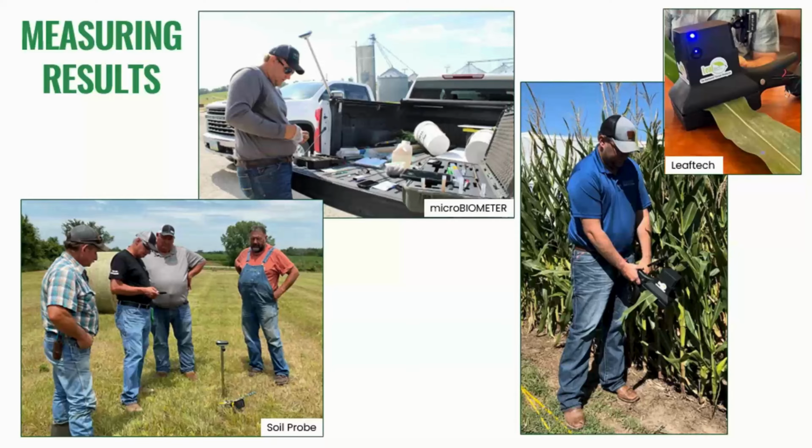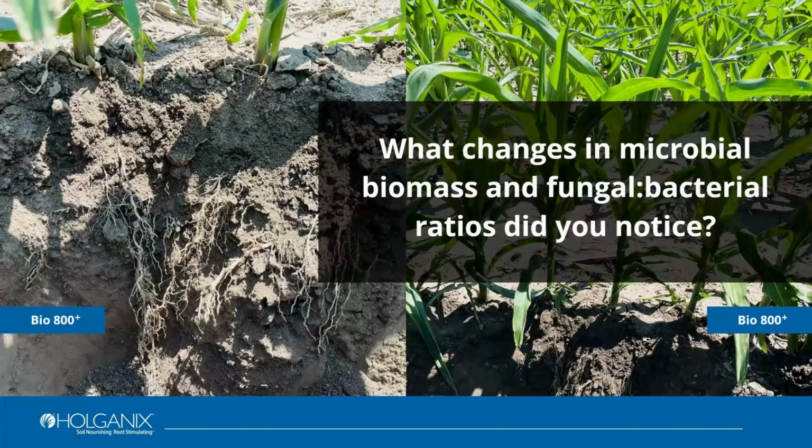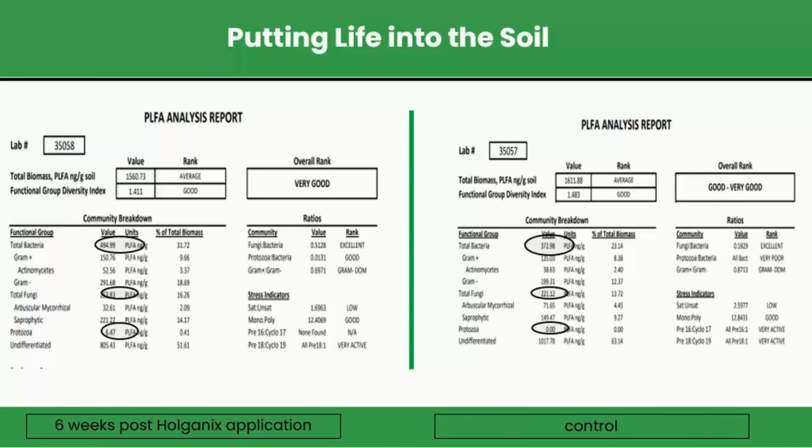Okay, great. You guys described the tools. Now let's talk about some of the changes you've seen. Landon, this is your slide, so why don't you tell us what's going on here?